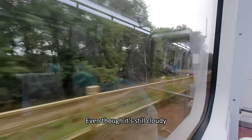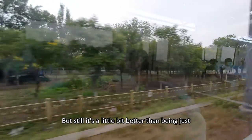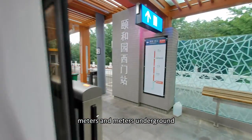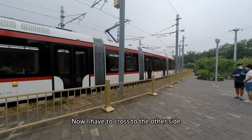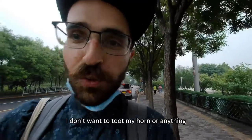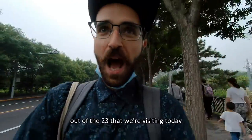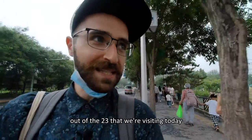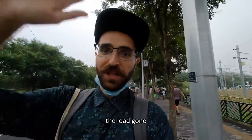And enjoy the view, even though it's still cloudy and it's highly likely that it's gonna rain. But still, it's a little bit better than being just meters and meters underground. Now I have to cross the other side, but the train keeps going. I don't want to toot my horn or anything, but I've just finished 12 stations out of the 23 that we're visiting today. So that is half the load gone.